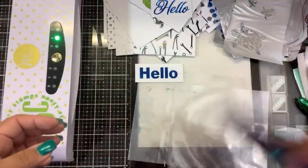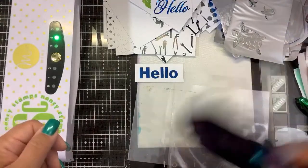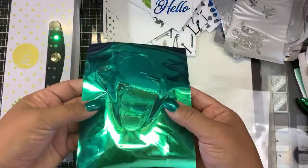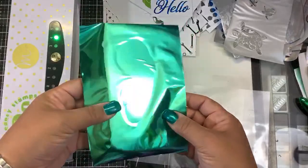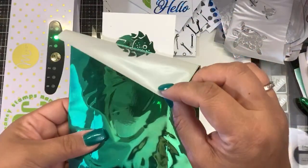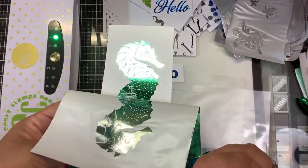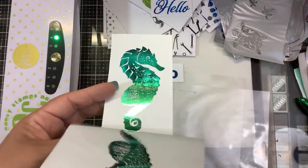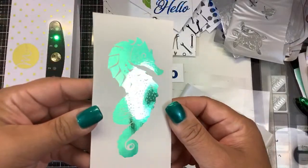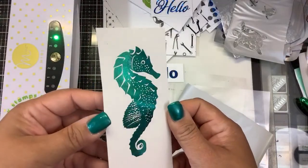Ooh. So yeah, this one's color shift, so it looks kind of teal, but in a certain light, it turns blue and purple. I don't think the camera really picks that up. Sebastian has a buddy. Pretty.